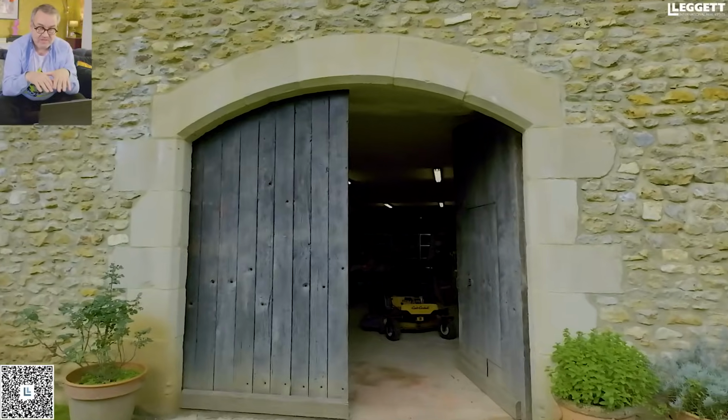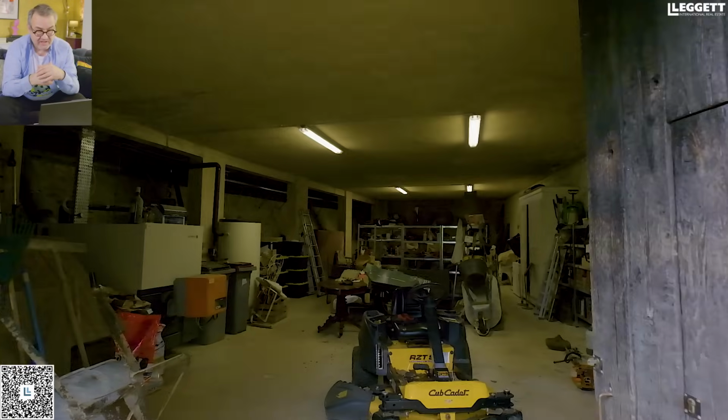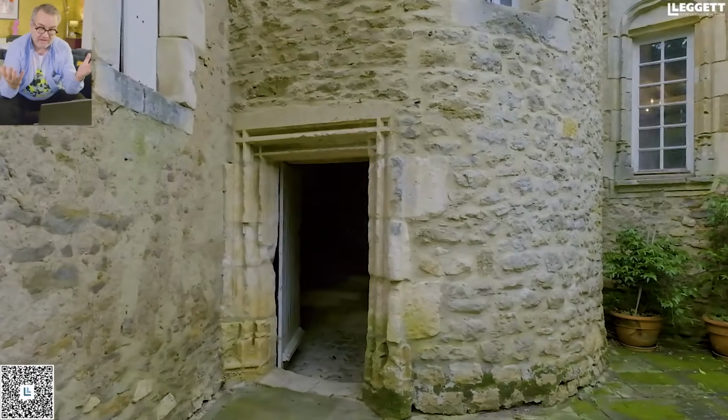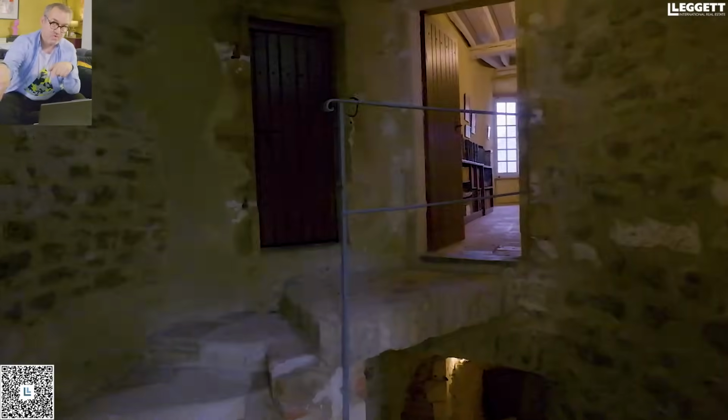This is the garage, which is below the large terrace of that chateau. I think it's like 100 square meters. Oh, this is the oldest tower on the ramparts. In fact, we are like 10 meters above the street level.